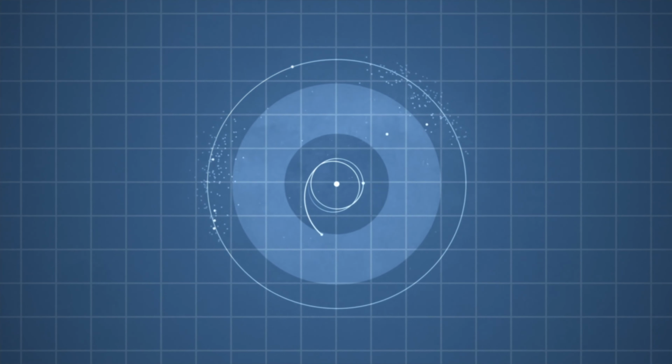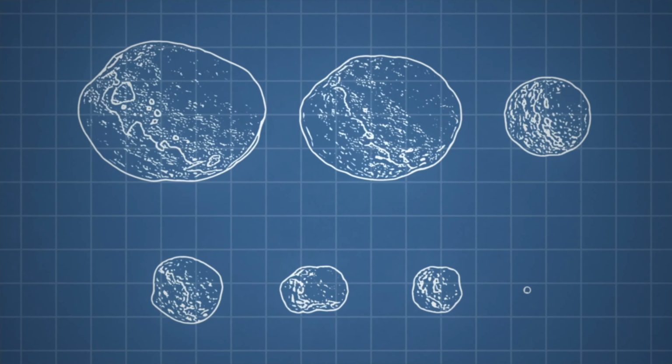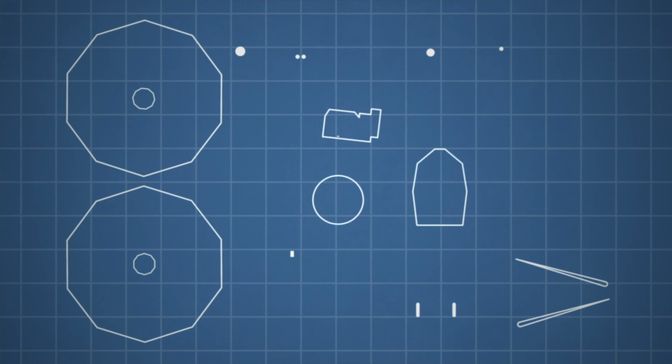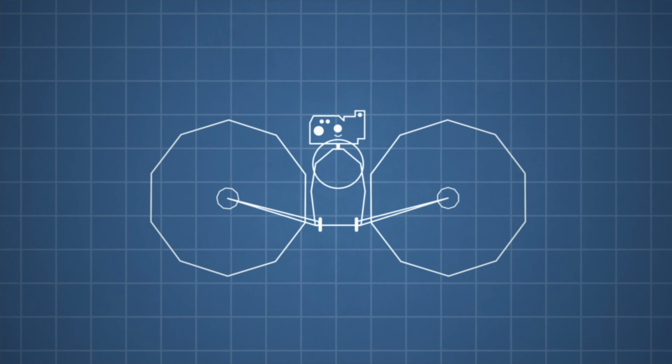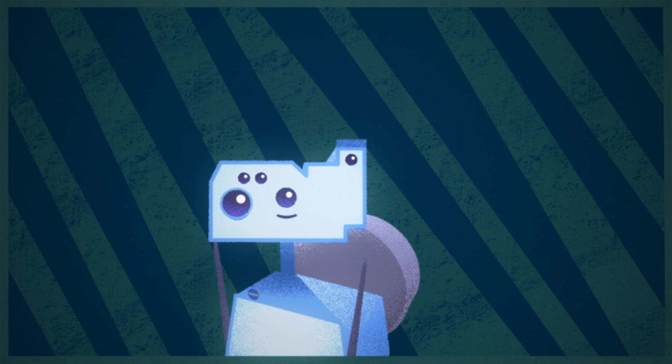It took a team of scientists and engineers many years to plan where Lucy would go and what she would have to do. Then, Lucy's engineers had to build her out of individual parts and put her together like a puzzle. Lucy had to go through tough physical tests to prove she was mission ready. How are you holding up, Lucy?